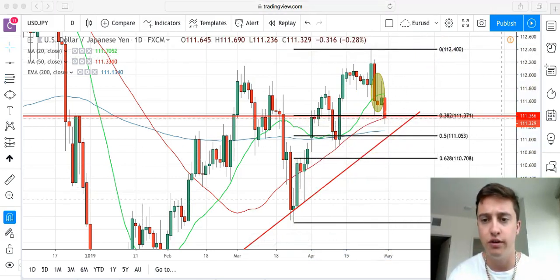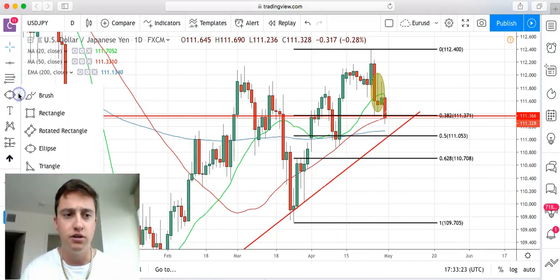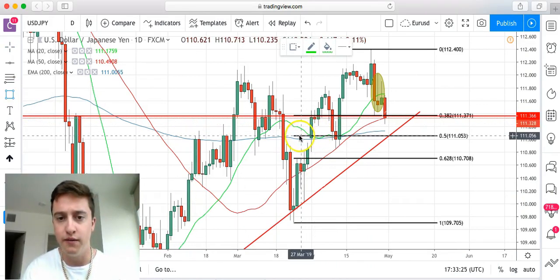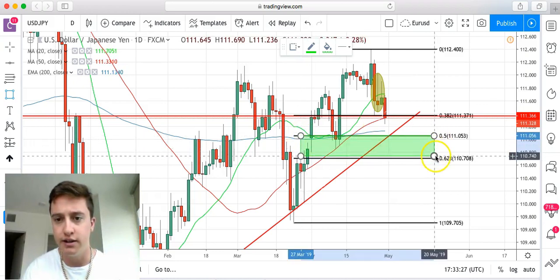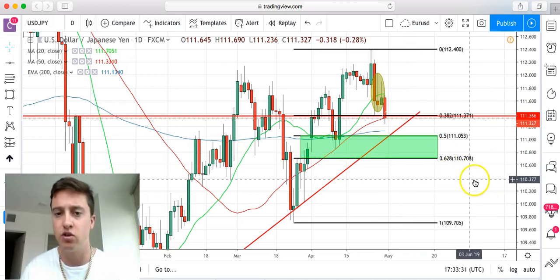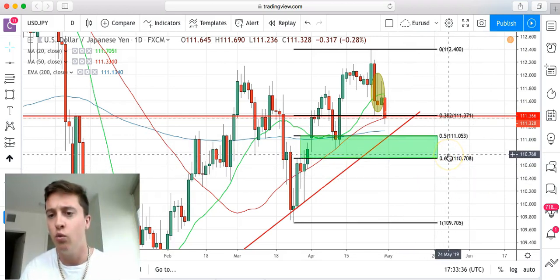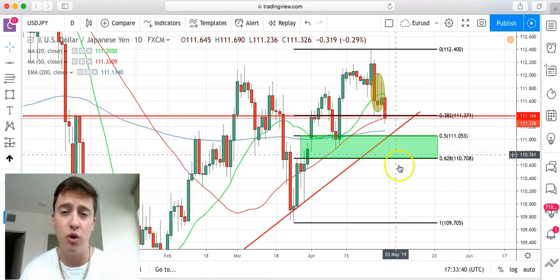So our next zone that we are looking for, that we want the market to go to, is this zone right between the 50% level and the 61.8 level right there. So these are where our take profit zones are going to be. I have my take profit right above the 61.8 level at about 110.760. And I'm just waiting for it to drop.